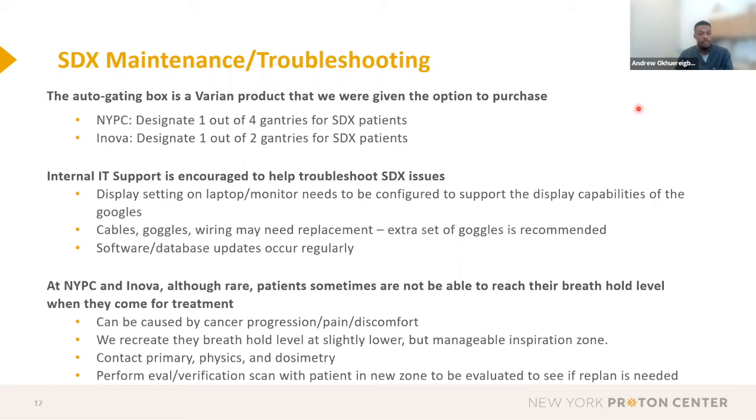At this point, our physics and dosimetry team reached out to the patient's primary oncologist and started having discussions of a possible resimulation. If that had been done, the patient would have had to be put on a break while they create a new plan, and she would have to be brought back in to have a simulation done again. I suggested to our physics and dosimetry team that we lower her breath hold level about 80% because it seemed like that was a level that she could reach comfortably.